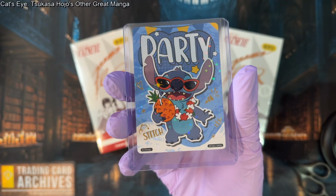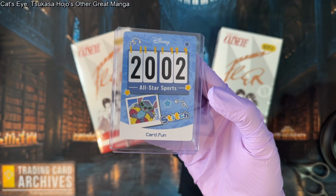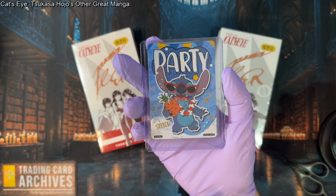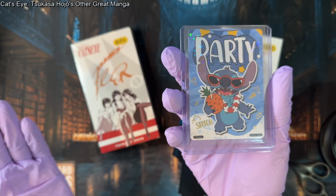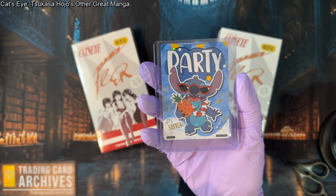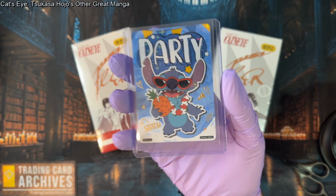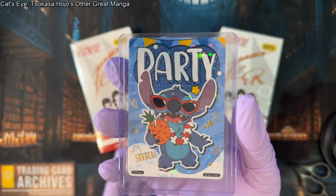I don't know if you've seen it yet, but this is a pull from the Card Fun Olympics set. So this came from that really, really cheap Olympics set they have out right now. It's like a $10 box of Card Fun cards, and they're Disney officially licensed cards. It's kind of incredible. And then I pulled this SP from it, and it's just such an awesome card.